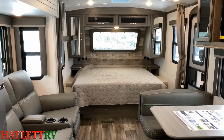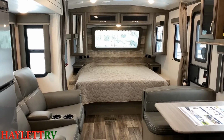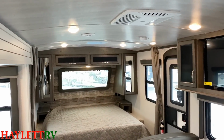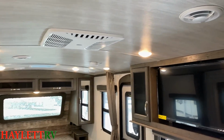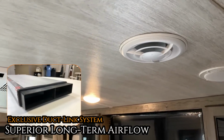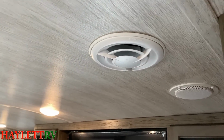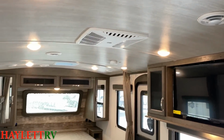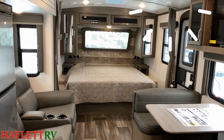Now, Cougar's not the first one to come out with this layout, but I do think that they've perfected it. Trick is, I don't really know where I want to begin here, so I think what I'm actually going to do is work from the top down. Standard 15,000 BTU, bigger air conditioner, and Cougar uses a proprietary air duct system right here. It's got these spinner-looking vents. The idea behind that is it actually causes more air to get sucked out of those vents to give you a more effective cooling experience on the inside.